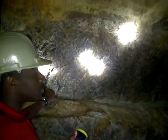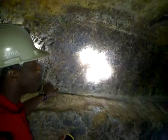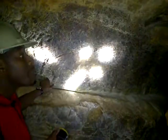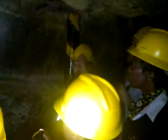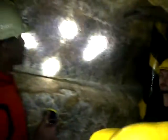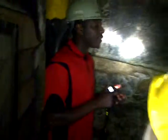Yeah, this reef is called the Kimberley quartzite. This Kimberley quartz consists of 88% gold, 10% silver, the rest are base metals. 88% gold? Yes. So 10% is silver, the rest are base metals, copper and zinc. Oh, okay. So what they would do, they would extract all this rock and take it up to the surface. They would crush it into a fine powder and put some chemicals inside to separate all the gold. The more the black pebbles on the rock, the more the gold you get.